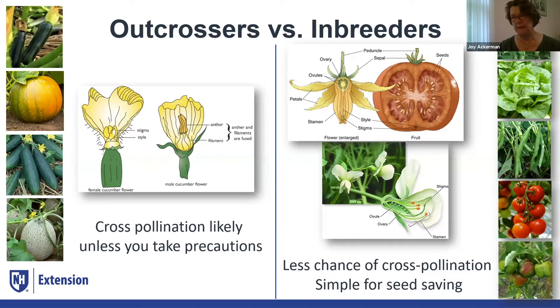So plants like peas and beans and tomatoes and peppers and lettuce all tend to pollinate themselves. Some of it's about the structure of the plant. If you look at this diagram of the pea flower on the right-hand side of the slide, it's built so that the pollen and the stigma, the male and female parts, are really closed up in the petals. So it's really hard for outside pollen to get in. Tomatoes and peppers likewise also self-pollinate. Their flowers are built so the pollen is near the stigma. And lettuce and beans also are good candidates for seed saving because they tend to self-pollinate.